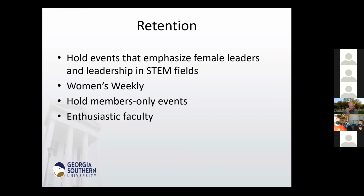But retention inside of IT for us has always been a rather large focus. We don't get our students from incoming freshmen. They transfer in from other places. So you saw inside of our recruitment the idea that we were advertising to the students that are already on campus. Here we're looking to make sure that we don't lose them once they come in.